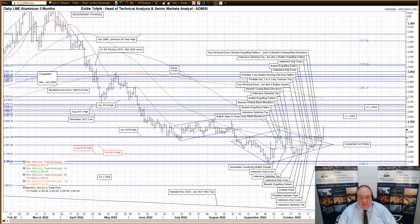I had previously indicated potential targets for this diamond pattern on the upside. Thus, a primary target X would be in the 25.60 area, with a secondary harder to reach target X1 in the 26.52 area. We now wait and see if this will become a reality.